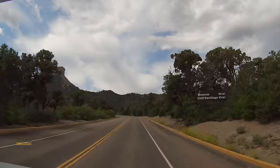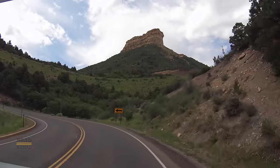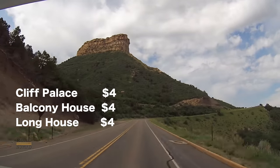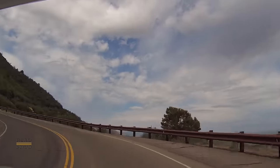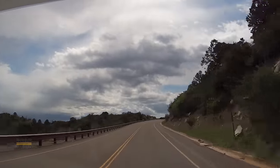Oh, by the way, one very important thing to keep in mind is that in order to visit the main sites, such as the Cliff Palace, the Balcony House, the Longhouse, you must purchase the tickets beforehand at the visitor center. It would really suck to drive all the way into the park and not be able to see at least one of these sites.